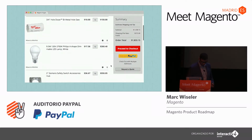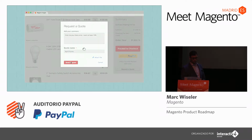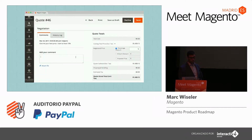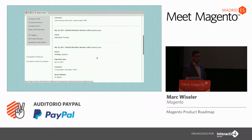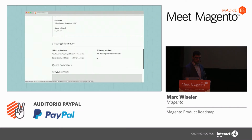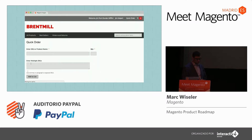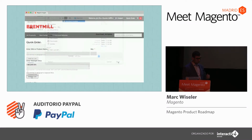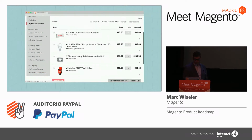Easily manage the quoting process from initial request through to order completion with a streamlined workflow. Buyers can easily add items to their cart and request a quote. Merchants can negotiate pricing a variety of different ways, offering optimal flexibility to ensure a happy buyer. And with a history log tracking actions along the way, you get full transparency on both sides. Drive recurring revenue with fast and convenient ordering. Quickly add products to the cart by entering SKUs or uploading a list of SKUs. Create requisition lists with products that are frequently purchased.